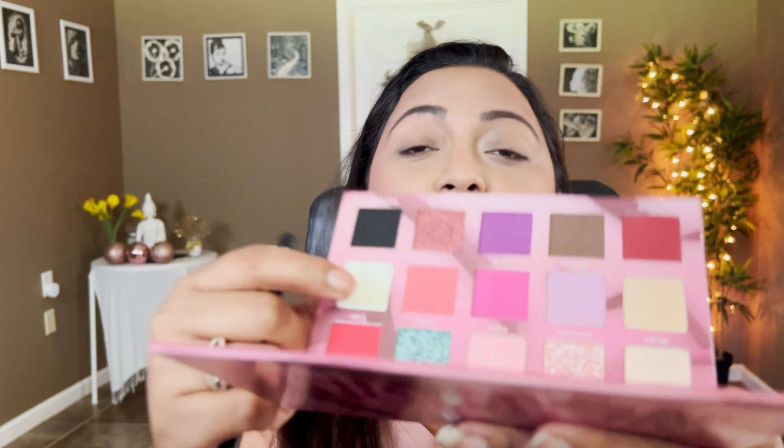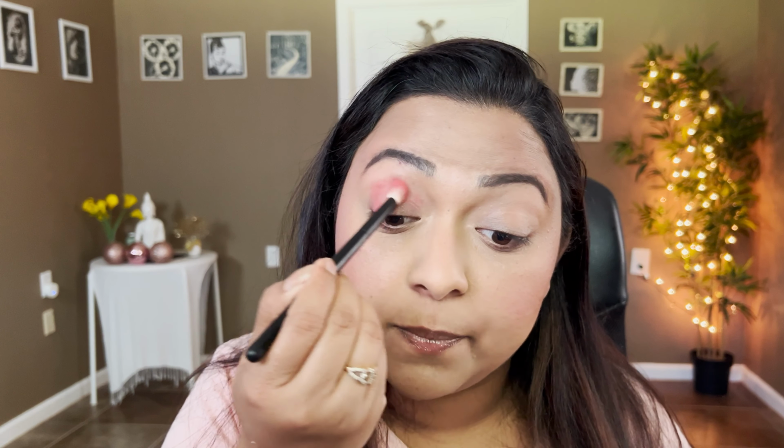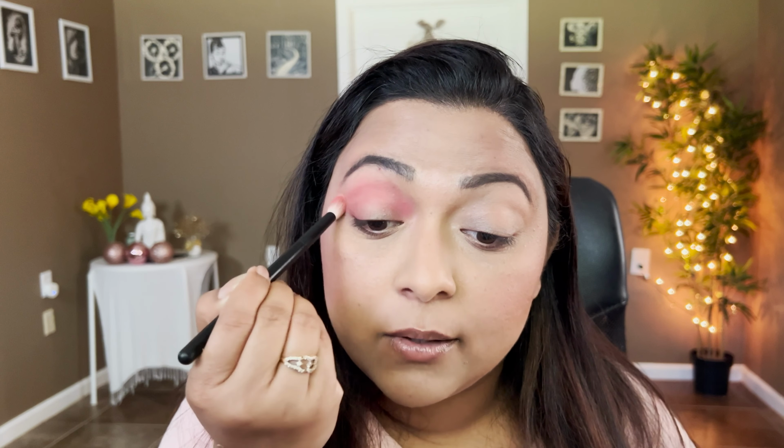I'm going to start with the shade called Fighter, which is this corally shade. I'm going to take that on the outer corners. That's such a beautiful peachy corally shade. I'm going to take it all across my eyelid and just blow it across.